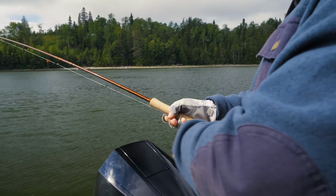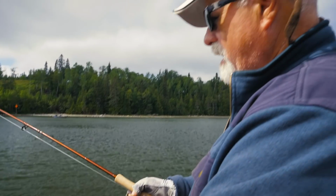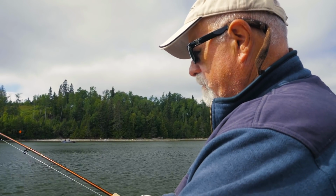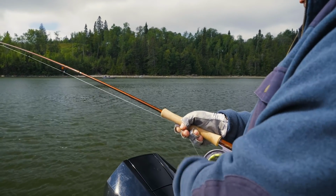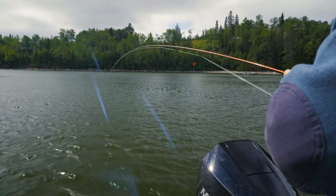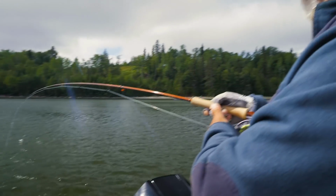Casting out, letting it swing, and then leaving it on the dangle for a while, and twitching it a little bit. That's when this one hit on the dangle. He must have followed it over. It's a big fish. Ooh, I think it's a brookie. Oh man, that's a big brookie.